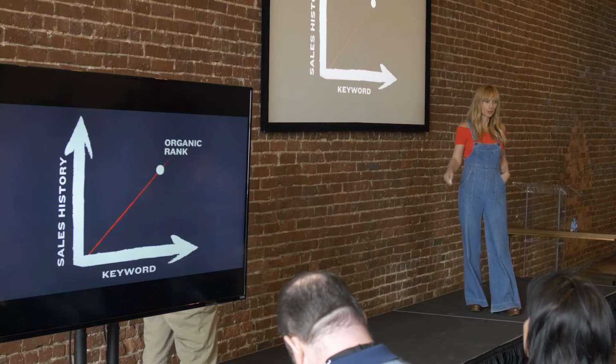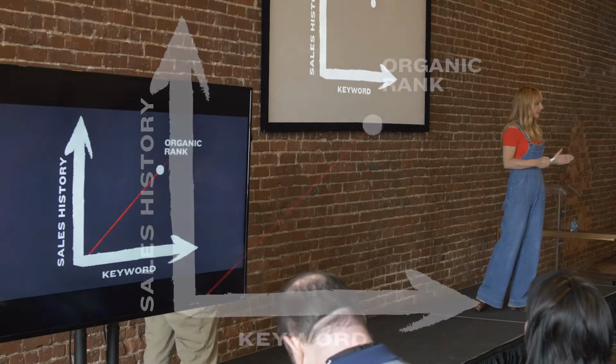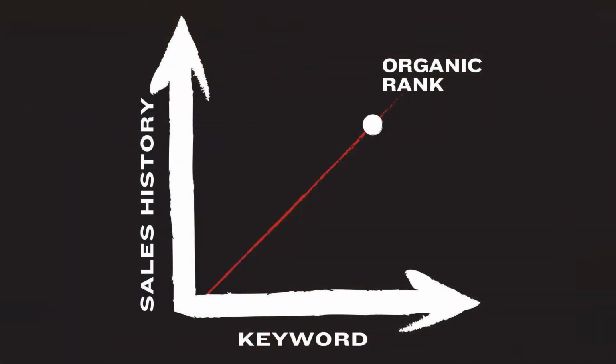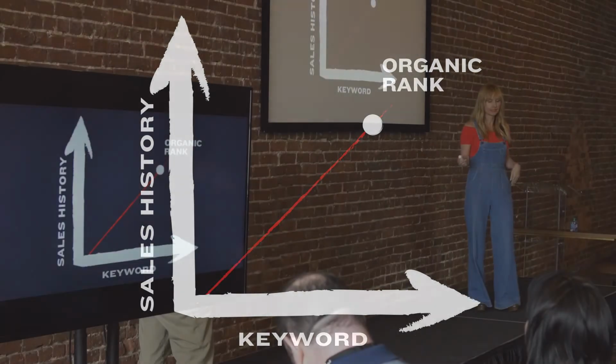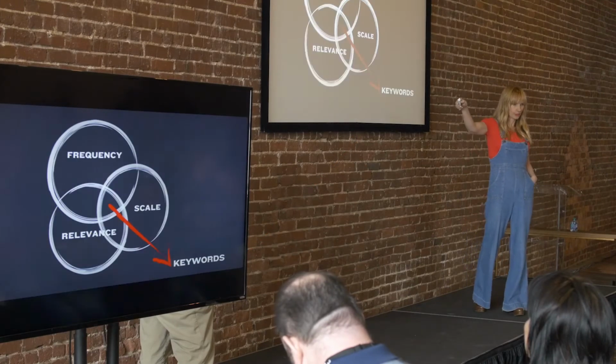There's a lot of keywords that people will kind of come in and they have a certain amount of keywords that are working and they haven't taken that much further out. You definitely want to really scale your keywords. So I'm going to go ahead and show you a quick thing.